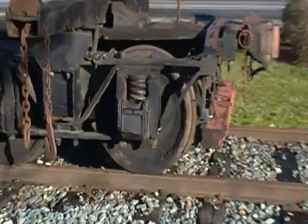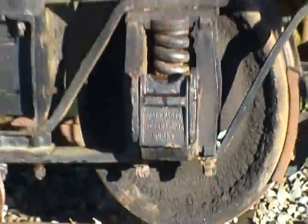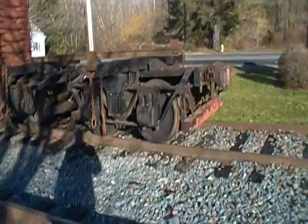Grays Harbor Iron and Machine Works. See if it shows up. That's out on the coast. 4+ hour drive from here.